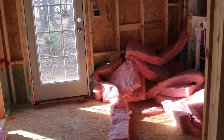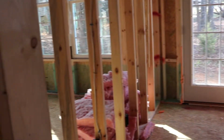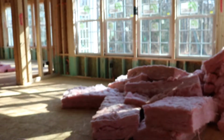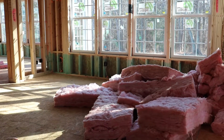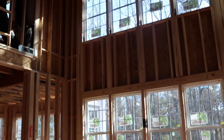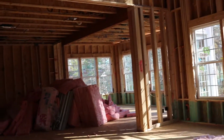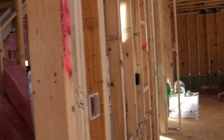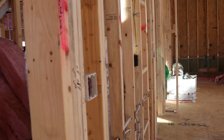There's the insulation cut ready for the laundry room there. And the insulation cut ready for my studio. Some wires here. Some insulation for my studio. And this is the insulation for the great room. And in the corner you can see all the insulation for the kitchen and breakfast room. And the power room. So we're basically covered in insulation.